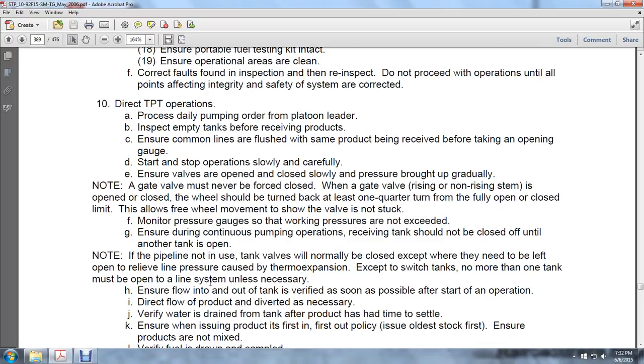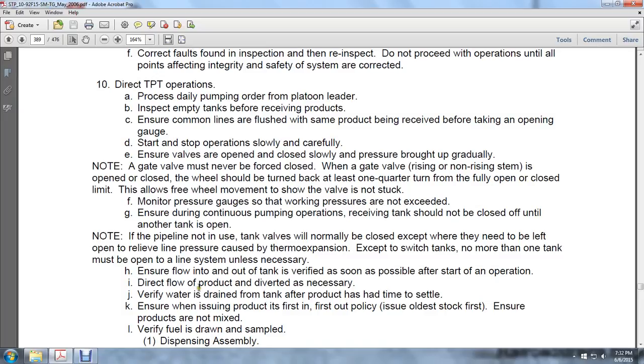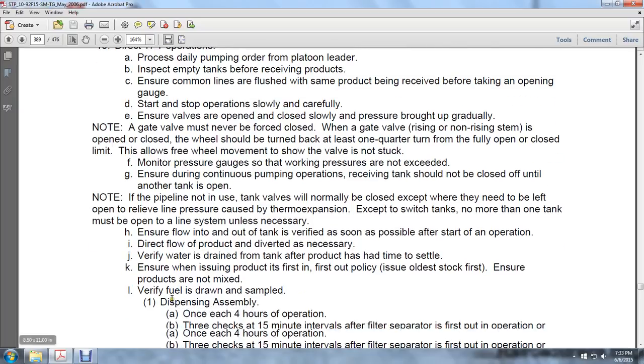Ensure the flow into and out of the tank is verified as soon as possible after starting the operation. I. Direct the flow of the product, diverted as necessary. J. Verify the water has been drained from the tank after the product has settled. Ensure that when issuing product, a first in, first out policy is used, old stock first. Ensure that the products are not mixed.